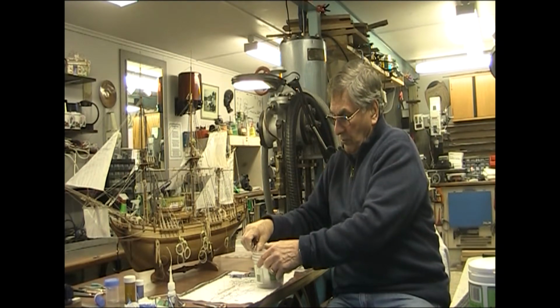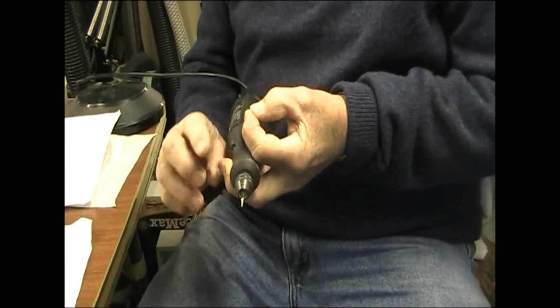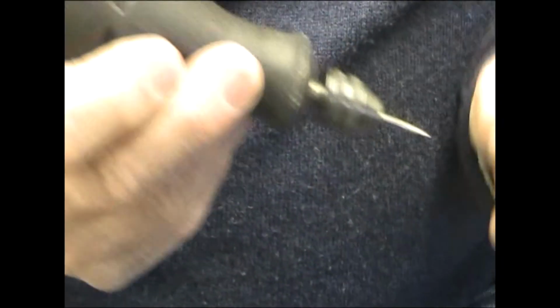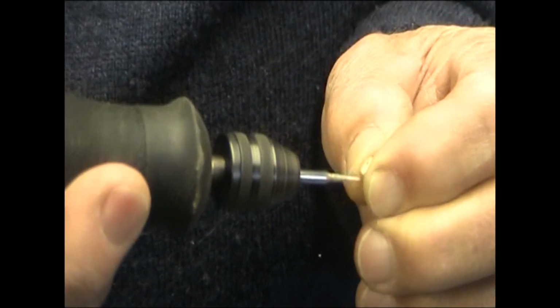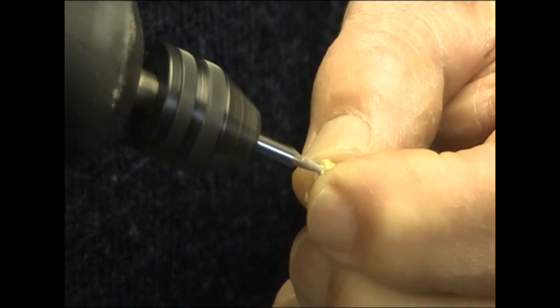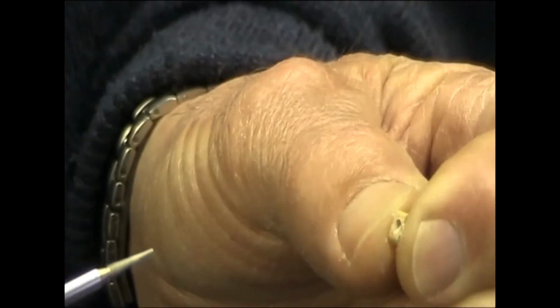I start with a bit of ash wood and I groove it. And this will give you an idea why things take so long. Using a diamond point taper, we enlarge the hole a little and round it to make it give the appearance of a sheave, a round pulley in there. Enlarge the hole, shape it. You can see the dust coming off there.